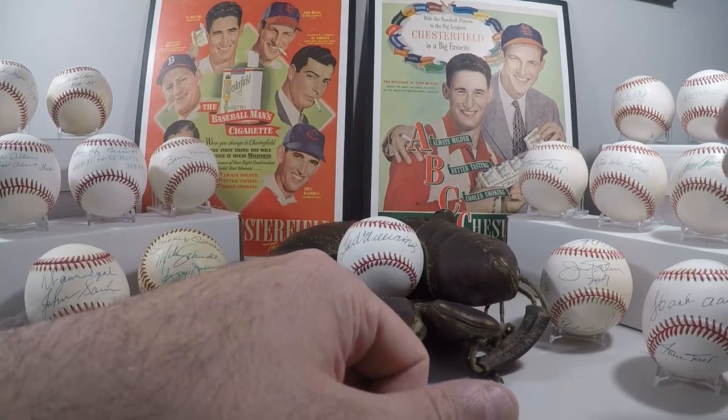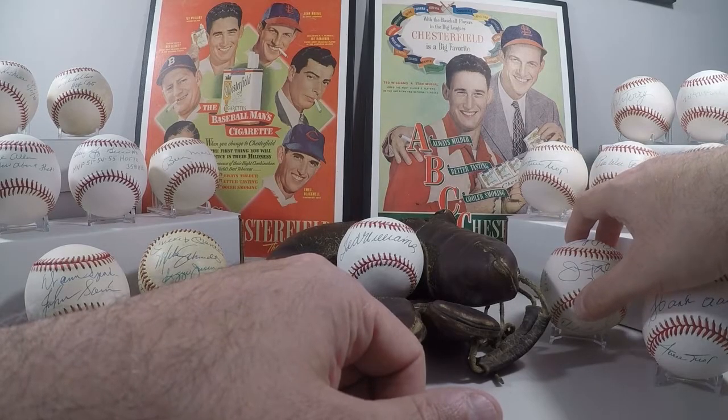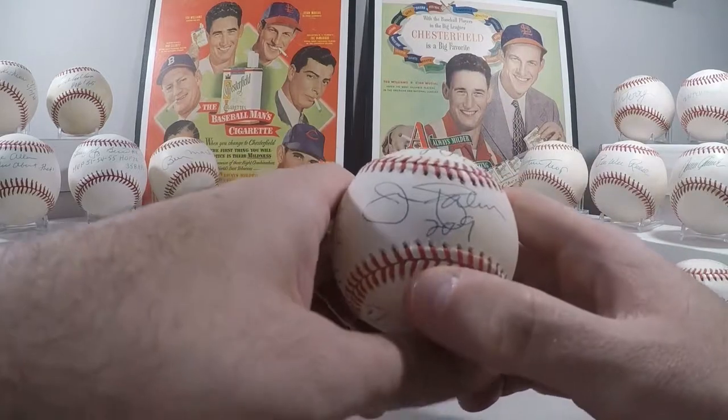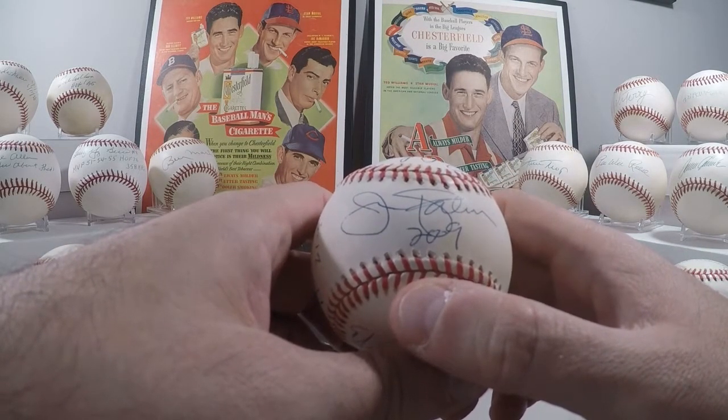Yeah, not too many other guys can claim that. So let's go with this one. This is a rare baseball, and I was shocked to see what some of the asking prices were.